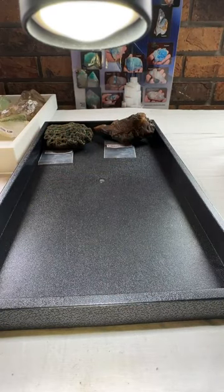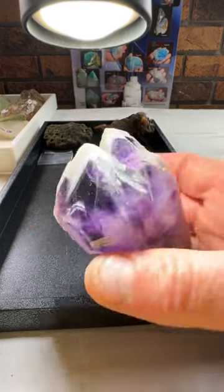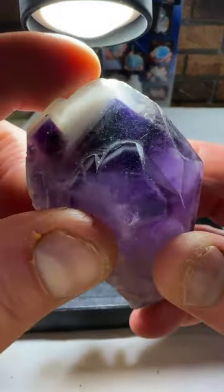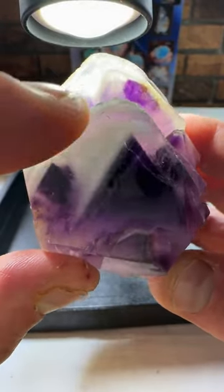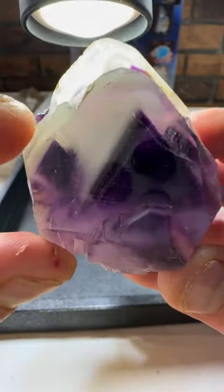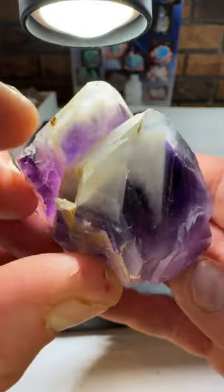Okay. Next, what are we doing here? Look, oh, this is amethyst from Nigeria. Look at this crazy piece. Look at this. It's got a phantom. This is one crystal and two phantoms. Oh, there's a little point here. So maybe it's almost like two crystals. But check this out. It's like one big crystal and two phantoms inside. Look at how cool that is.